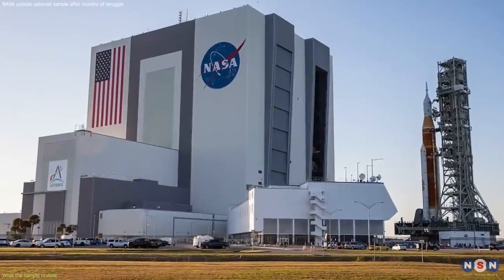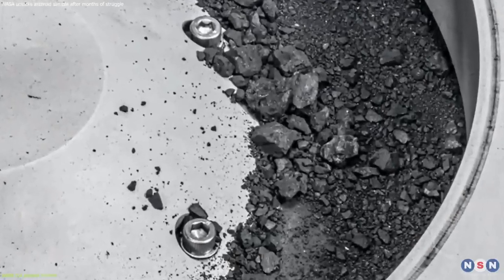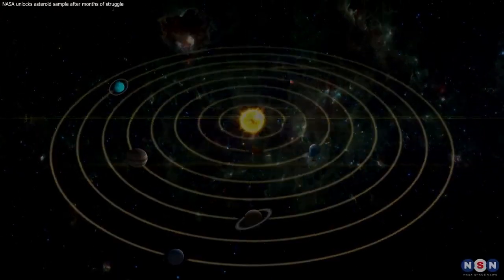This is a historic moment for NASA and the scientific community, said Thomas Zurbuchen, the Associate Administrator of NASA's Science Mission Directorate. We are eager to see what the sample will reveal and how it will advance our knowledge of the solar system and beyond.